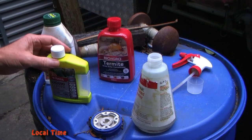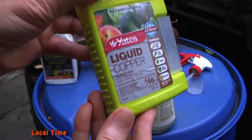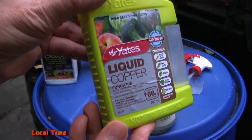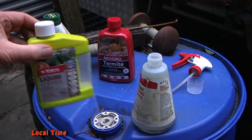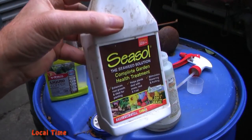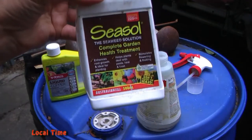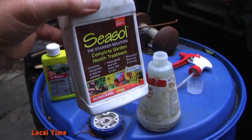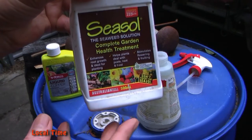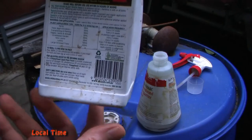Anyway, so what we've got here for my spray is I use some liquid copper. I use about 5 mils of this liquid copper in a 500 mil sprayer. I got the sea salt. I use 2 mil of that, 2 or 3 mil. I think the proper dose is about 1 mil, actually. 1 mil for half a litre, but I use 2 or 3. 3 even's okay, I think.